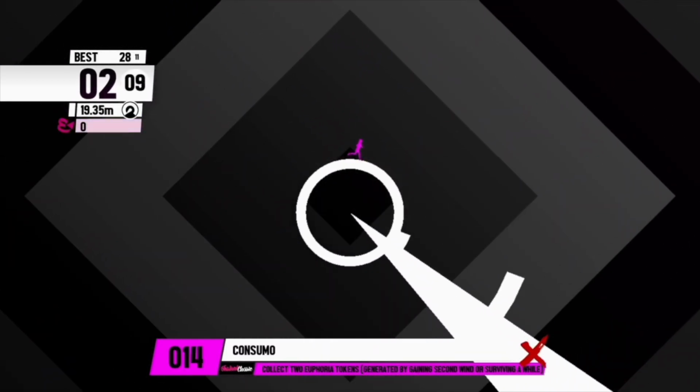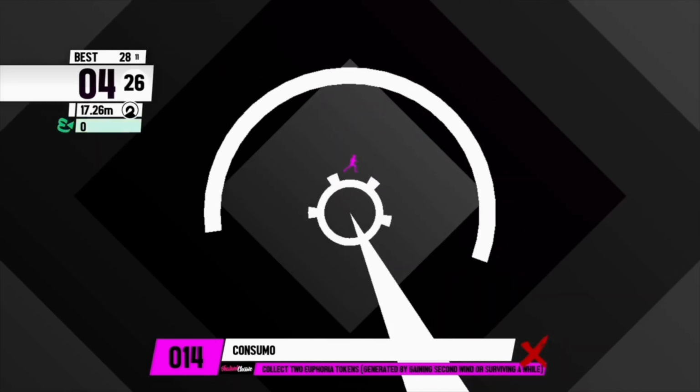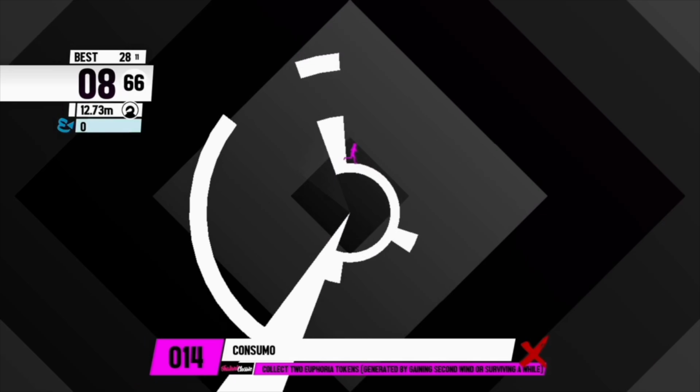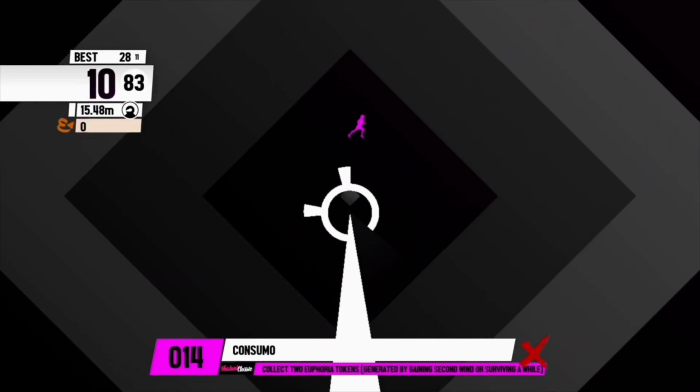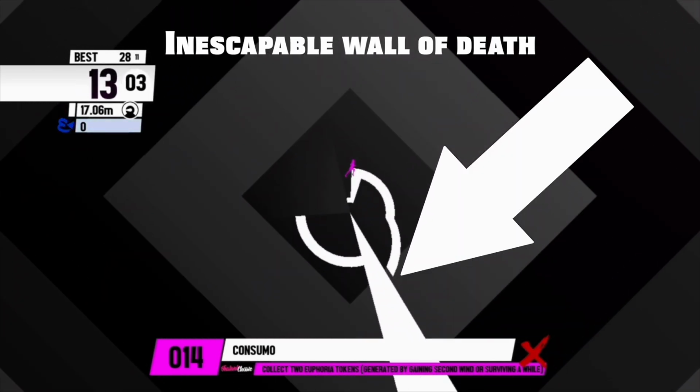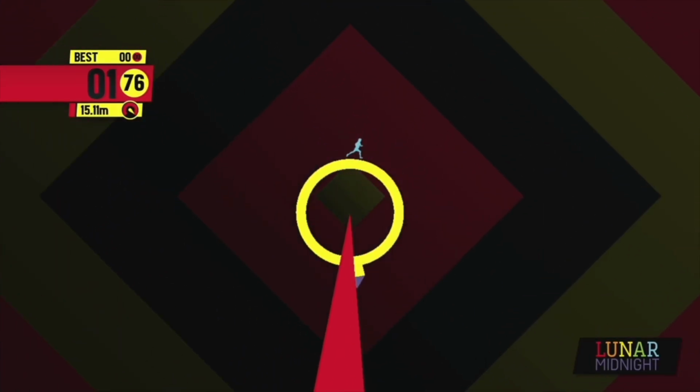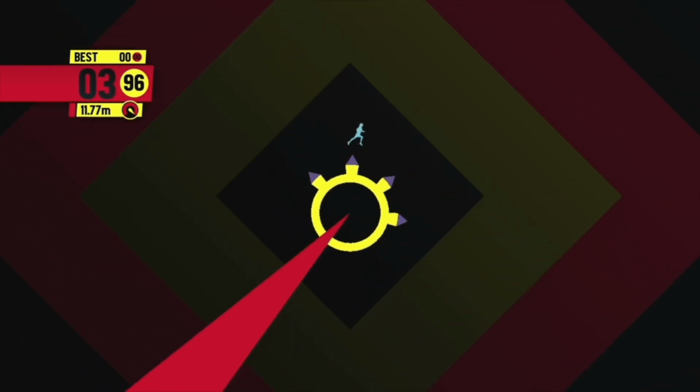The gameplay works, as you can see here, by running around a fixed point as platforms and obstacles appear in front of you. You've got to avoid falling to the abyss, hitting spikes, or being caught by the inescapable wall of death. The game is responsive and performs very well.